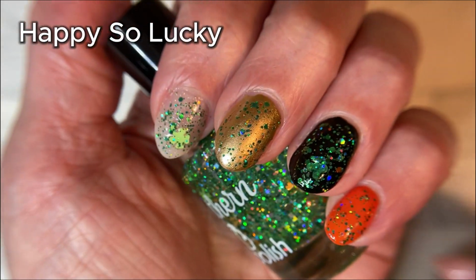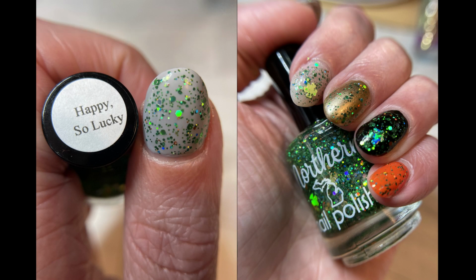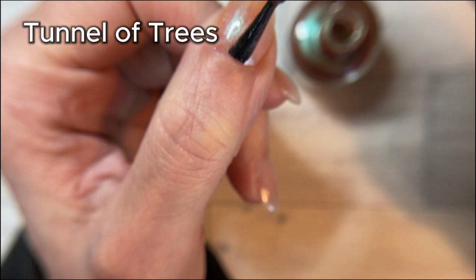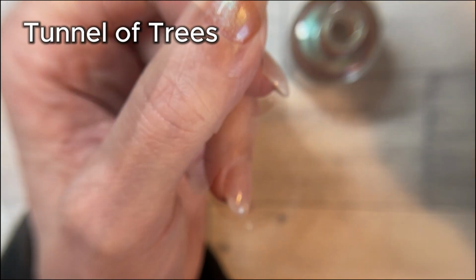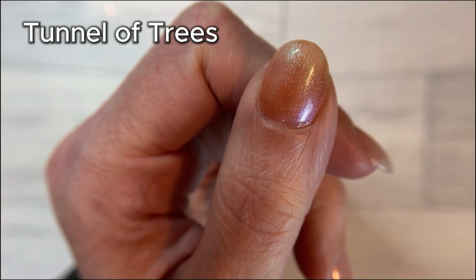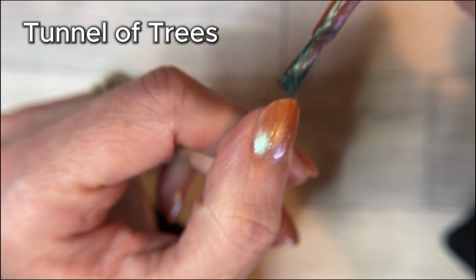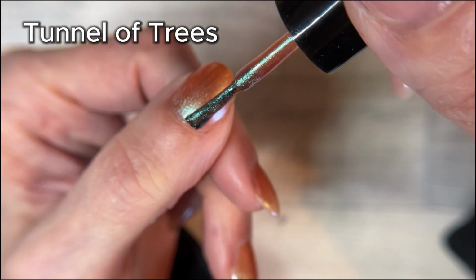Tunnel of Trees. Look at this deep coral. The Tunnel of Trees is a drive along the coast of northern Michigan, along the coast of Lake Michigan, and it's especially beautiful in the fall with all the changing colors. And this nail polish was inspired by that. It's a multi-chrome nail polish that shifts between red, green, and brown hues, mimicking the colors seen in the Tunnel of Trees during autumn.